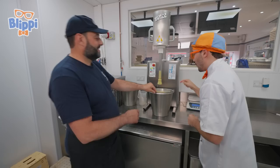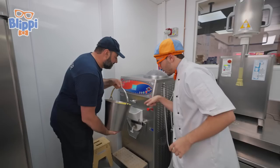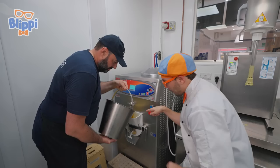What do we do next? We put it again in the machine. Okay, whoa, yeah, but a different part of the machine this time, because it's gonna get really cold. First time, we put it in the top so it could get hot and pasteurized. And now we're putting it in here to get frozen into yummy gelato. And then we can eat it.